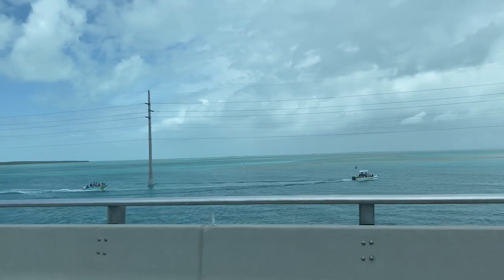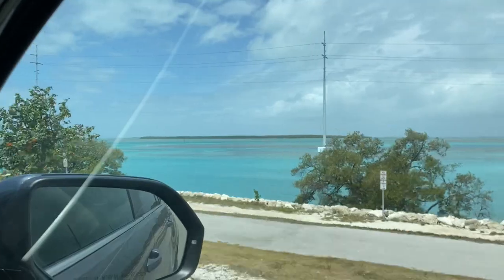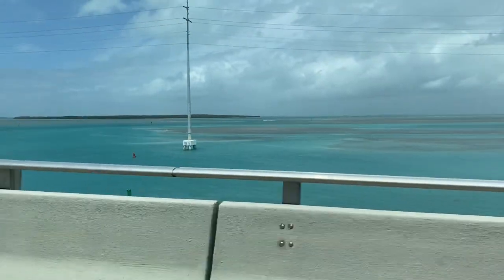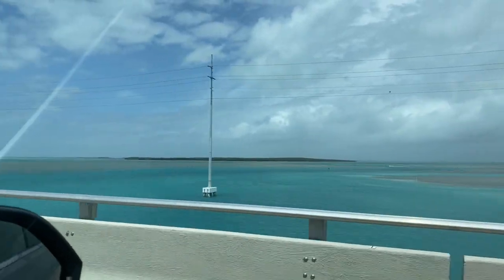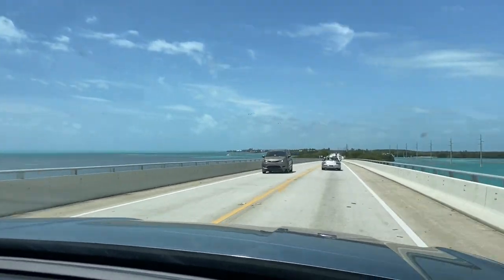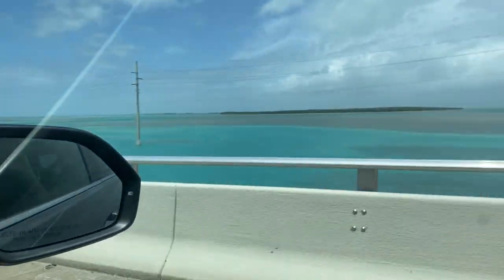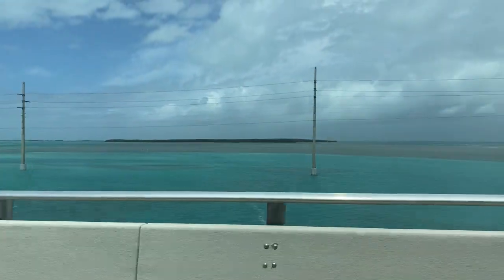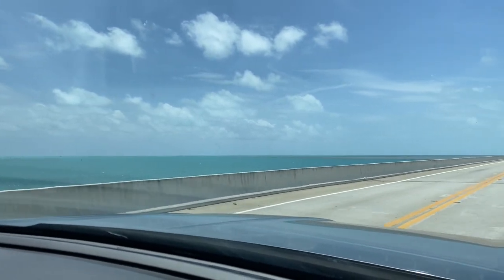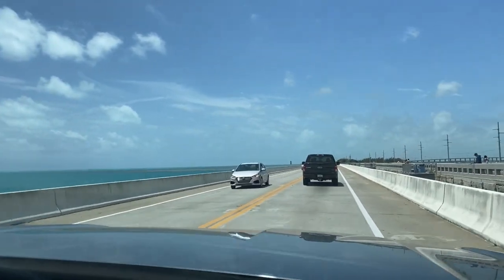So there are over 800 keys in total, and they stretch over 180 miles. There are 42 bridges connecting all of the islands, including the longest bridge of them all, better known as the 7 Mile Bridge, which comes in at a whopping 35,716 feet long. It connects the mainland of Florida to the Florida Keys.